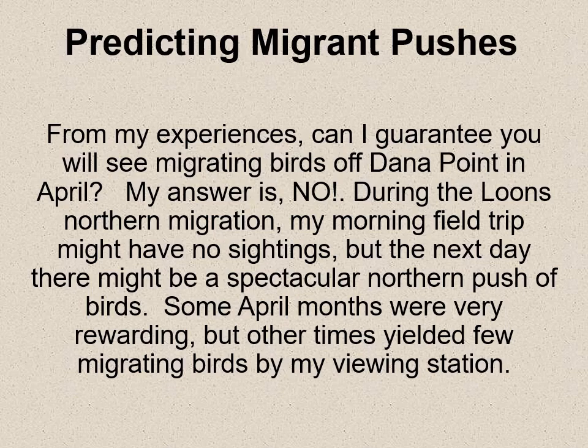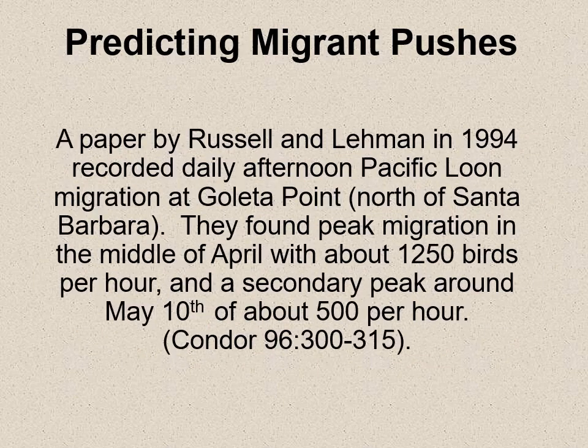Predicting migrant pushes. From my experiences, can I guarantee you will see migrating birds off Dana Point in April? My answer is no. During the loons' northern migration, my morning field trip might have no sightings, but the next day there might be a spectacular northern push of birds. Some April months were very rewarding, but other times yielded few migrating birds by my viewing station.